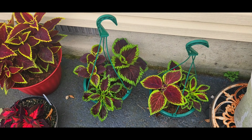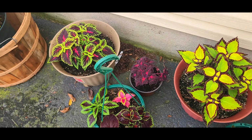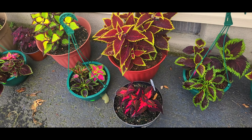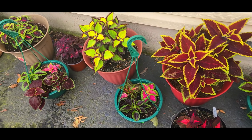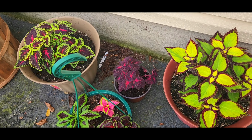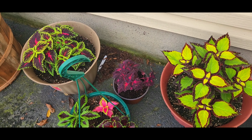But this is what I do. So for now, until I sell them, they will be out here. If I don't sell these Thursday, when I get back home, they'll be back out here. And we have another flamingo. I may put that into another pot.